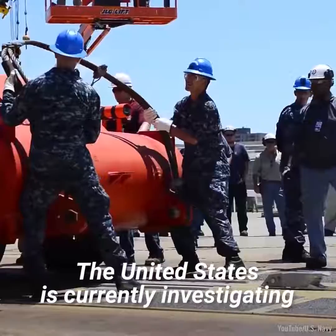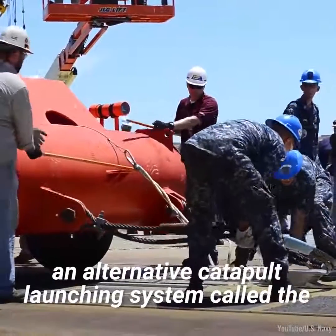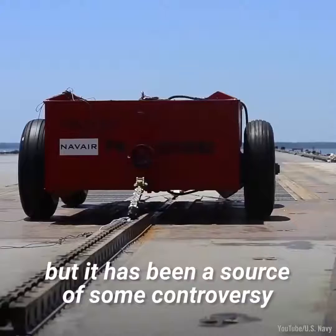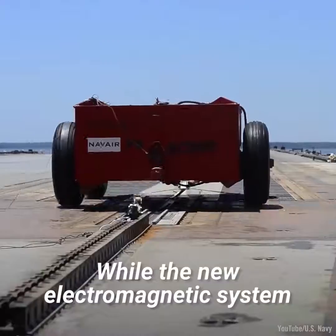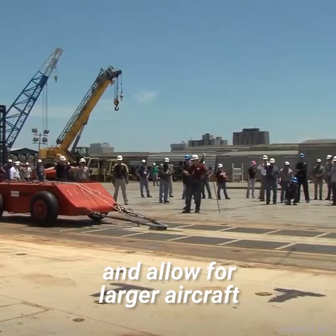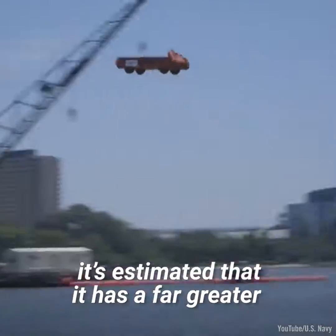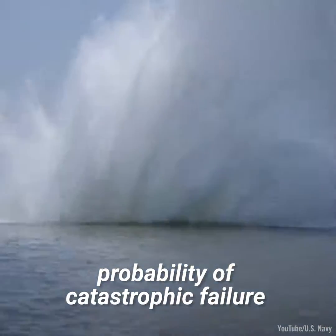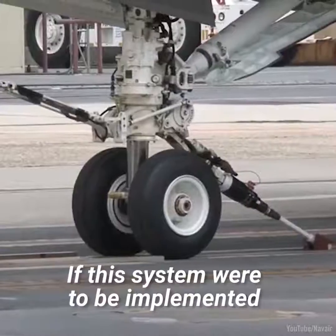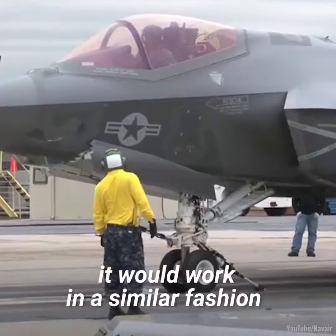The United States is currently investigating an alternative catapult launching system called the Electromagnetic Aircraft Launch System, but it has been a source of some controversy. While the new electromagnetic system will help decrease wear on certain parts and allow for larger aircraft to be launched from carriers, it's estimated that it has a far greater probability of catastrophic failure than its battle-tested steam counterpart. If this system were to be implemented on a future carrier, it would work in a similar fashion.